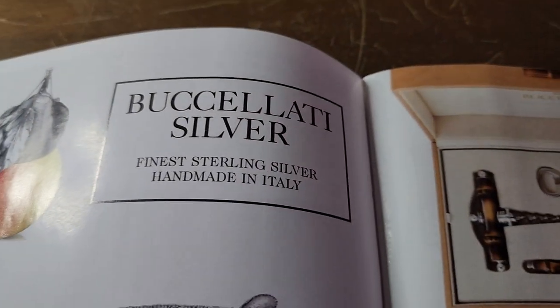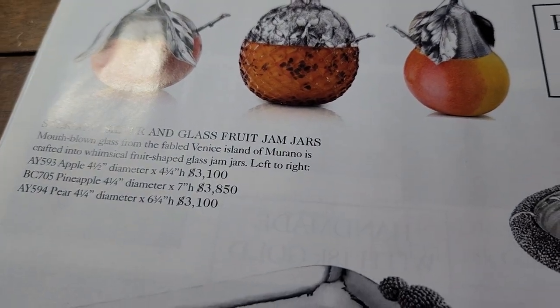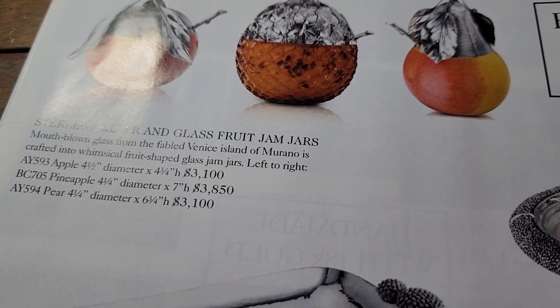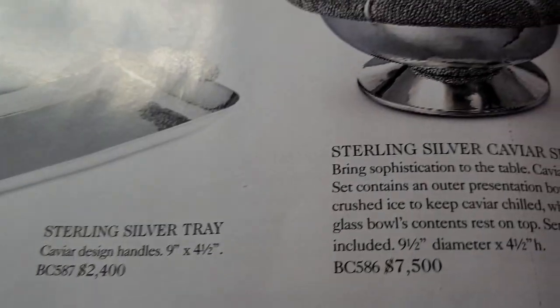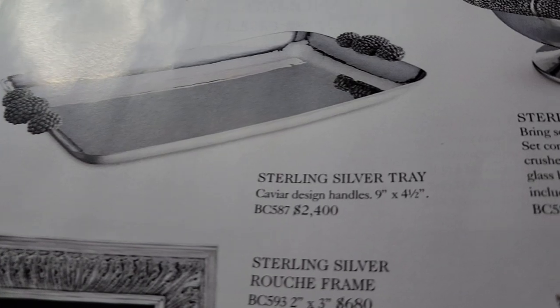And we have some Buccellati silver, the finest sterling silver handmade in Italy. And those are glass and fruit jam jars, a little over $3,000. And we have sterling silver caviar servers for $7,500, and a beautiful sterling silver tray for $2,400.